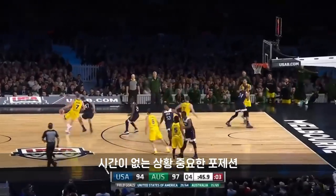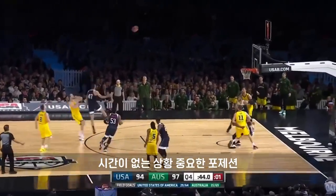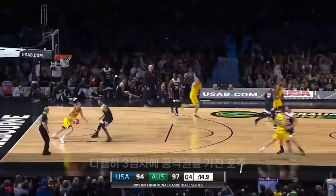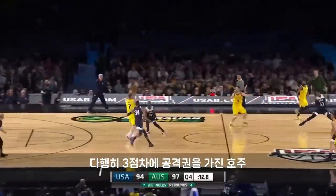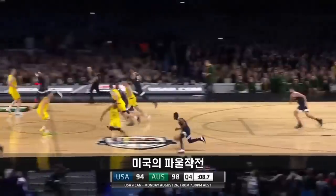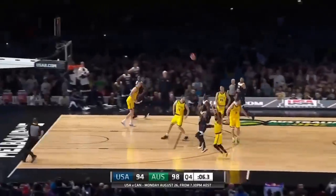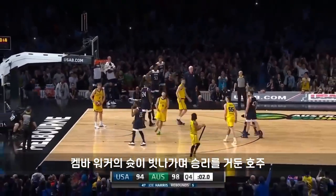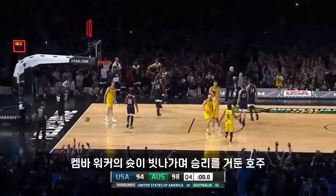Four on the shot clock. Joe Ingles needs to get something happening. It's a tough shot, and it's short. Shot clock expires in the background. 42 seconds to play. Australia on the edge of the most remarkable win. They need a foul. And they do. What a turnaround game. USA rush up the floor. They come up empty. Here it is, folks. This is Australian basketball history.